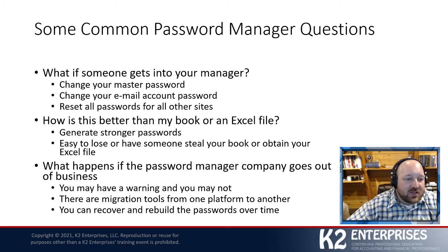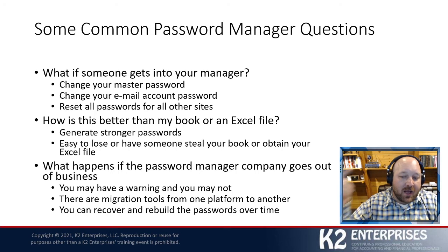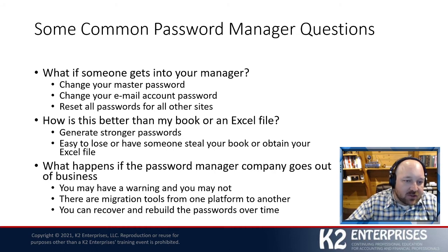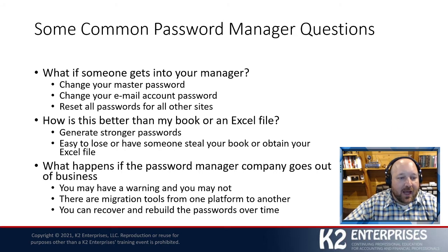So, common question, what happens if somebody gets into my password manager? Well, the answer is hopefully that never does happen. Hopefully you've secured it with multi-factor authentication. Hopefully you've locked it down to specific geography so that somebody in China or Russia, if you're not working in those areas, can't log into your service. But if they do, absolutely make sure you change your master password. Absolutely make sure you change your account password. And unfortunately, reset all your passwords for other sites. This is the worst case scenario, but standard protocols apply. Just go ahead and change everything.